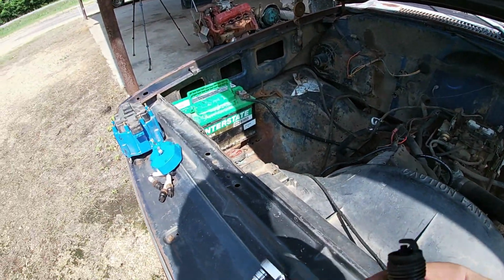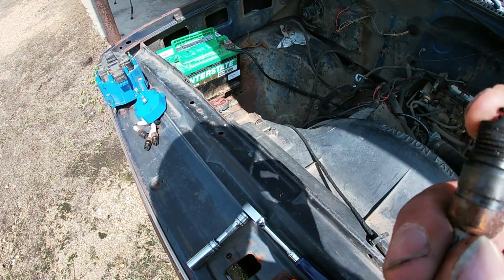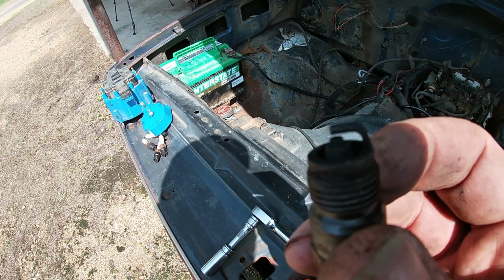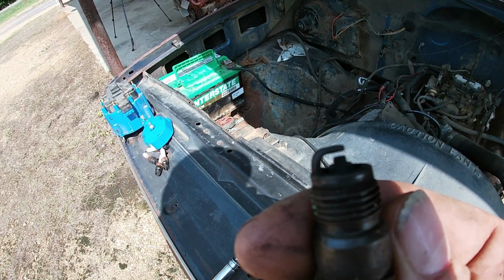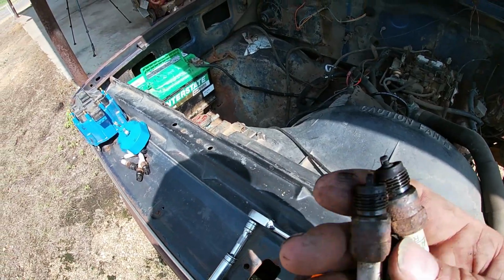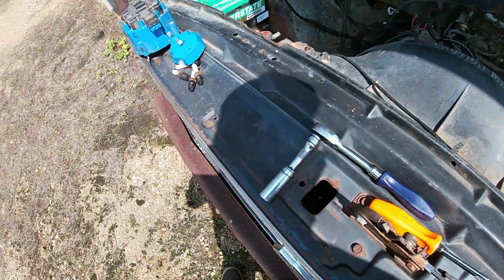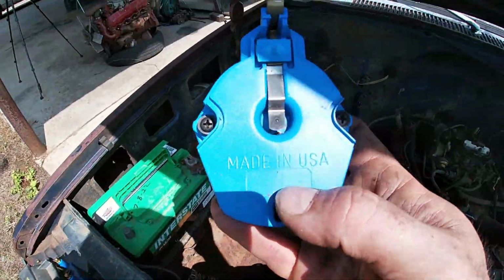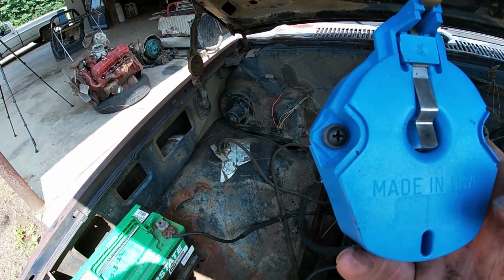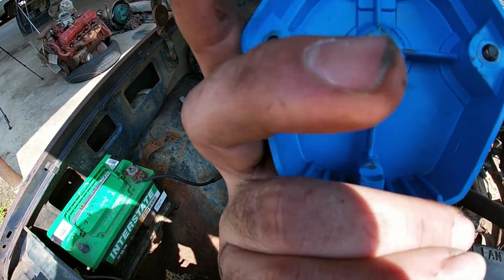It looks like it probably had a tune-up not long before it was parked. These are sooted up. They're not wet, they're just sooted up. And that's probably because I was pouring cupfuls of gas in the carburetor to try to get it to start. And they all look the same. None of them are really wet. They all look pretty good. And this rotor, you see that right there? Can you see that? Made in USA. You don't catch that very often, but it doesn't even hardly look like it's ran on that rotor.